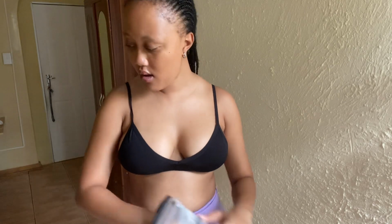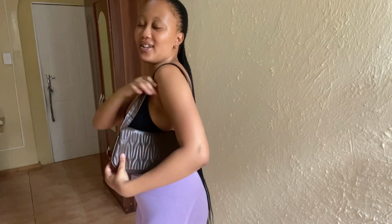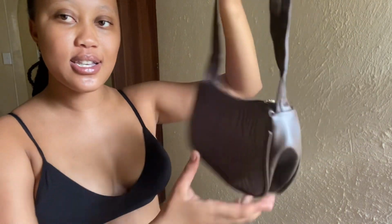Now let me show you my swimwear. I think this is the last. No, the last thing is this bag. The second last, what the hell? Then we have this bag. I love it. The only thing about it is I thought it was gonna be bigger, but it's a perfect size. Yeah, this is how it looks.